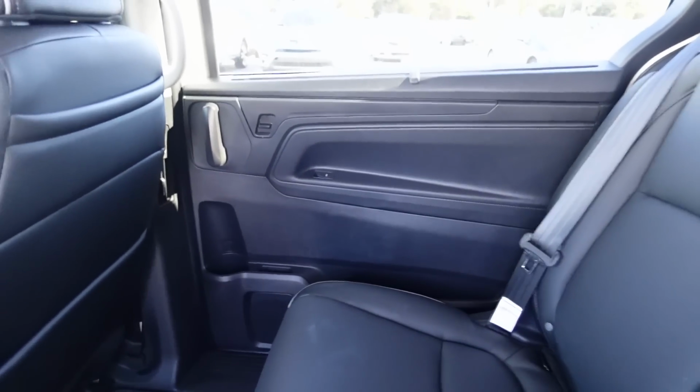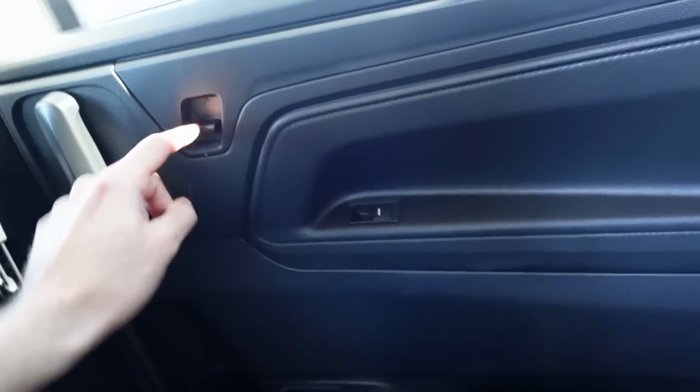As I make my way inside, on the door panel, you are gonna get a few different controls. We have this control right here. You can lock and unlock it. The window switch down below, a little bit of this faux plastic stitching design, and then there's also a manual sunshade. So hopping into the back seat with the Honda Odyssey.